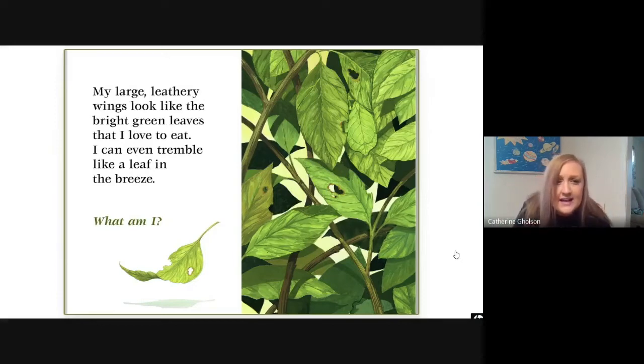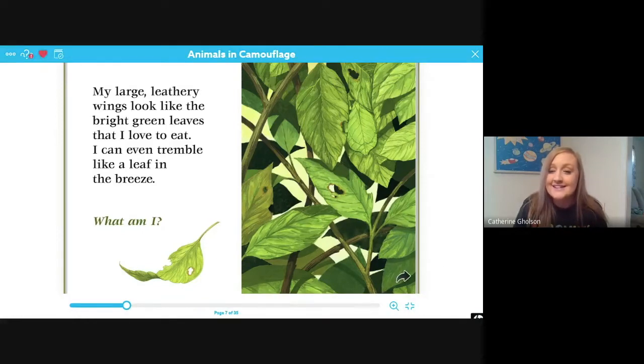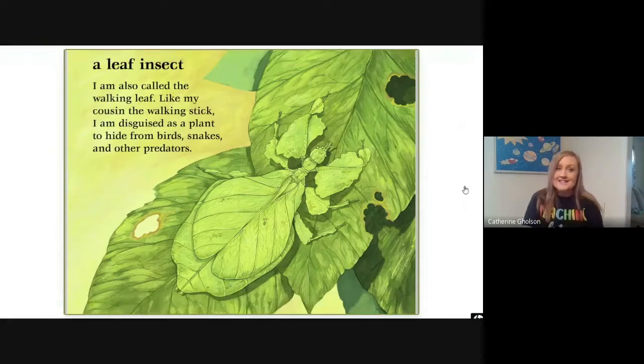So it has to be something that blends in with bright green leaves. Make sure you're making a prediction. I predict the animal is going to be, what am I? A leaf insect. I am also called the walking leaf. Like my cousin, the walking stick, I am disguised. There's a vocabulary word, as a plant to hide from birds, snakes, and other predators. He's hiding. That's why he's camouflaged.